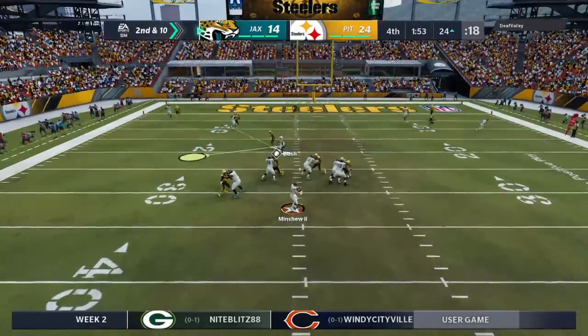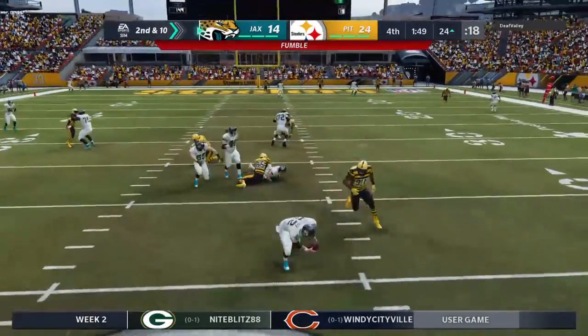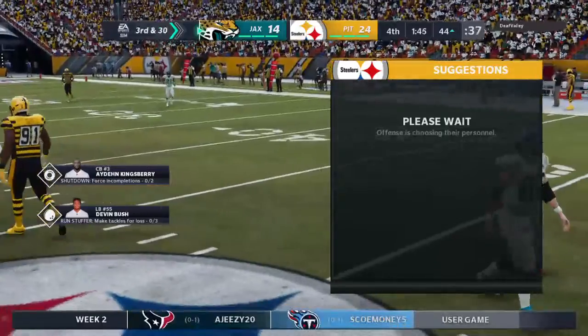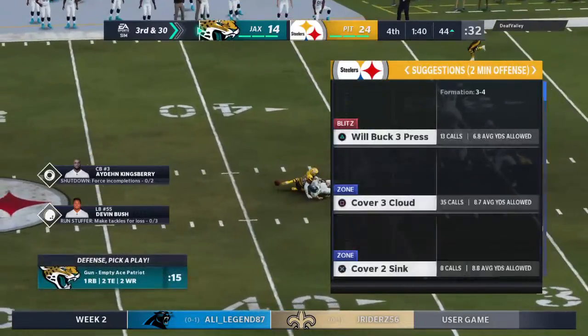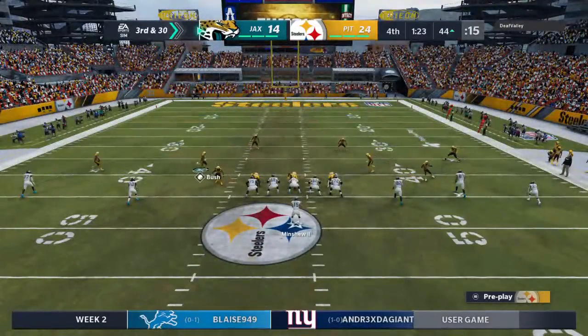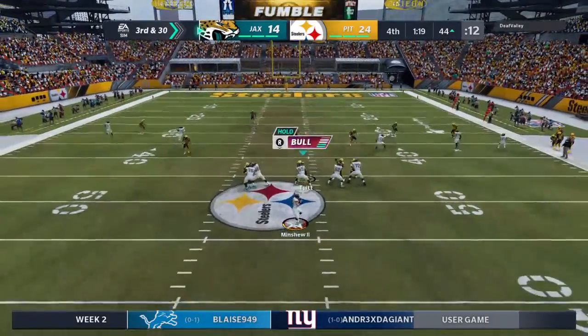On 2nd and 10, it's Minshew. Oh, no, he lost the football. Fortunate to get that football back because trailing here in the second half, last thing they needed was to lose the possession. And the word I think of here is opportunity because it could have been lost there, their chance to score points. But the opportunity for the defense was to go ahead and really close this game down if they were able to get possession.